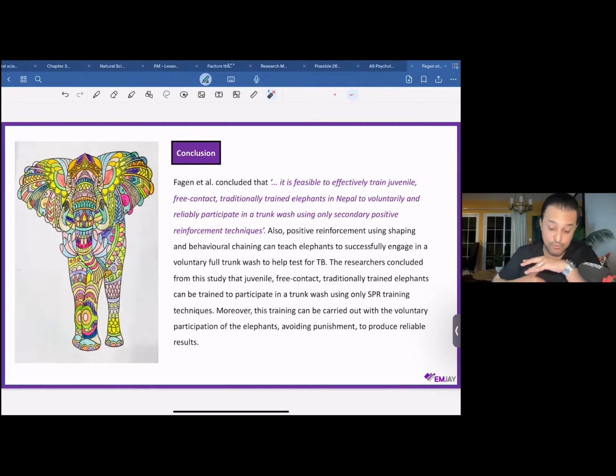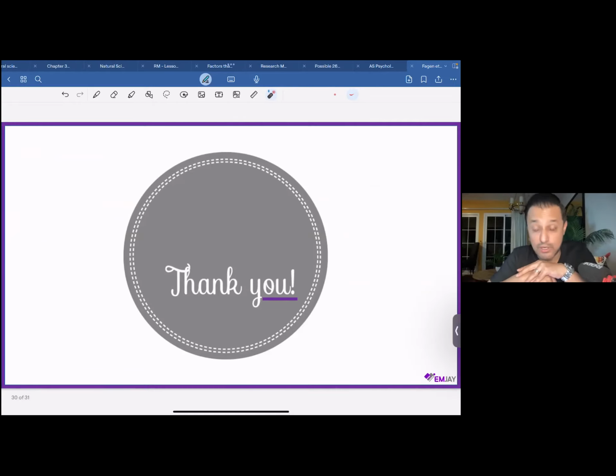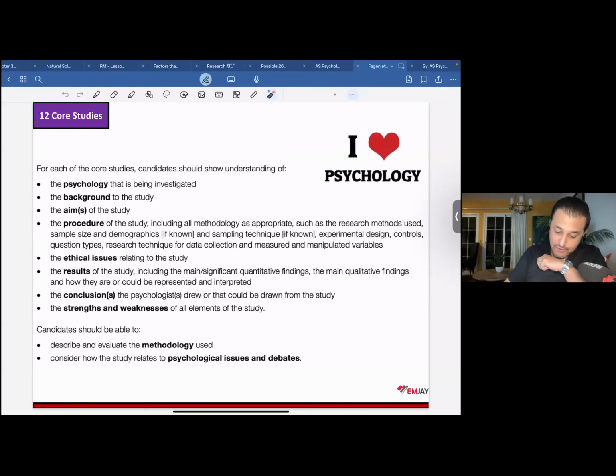Now, there's a lot more that needs to be known about this particular study or any particular study at all. I'll just show you the elements that you are typically tested on in your CIE. Just show that to you, and then we'd bring this lesson to an end. So there are 12 core studies that we have in total. This has been picked up from the syllabus. All of this is to be known, and you can all be tested on this. Make sure that you're reading all of this.